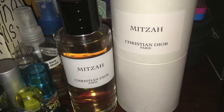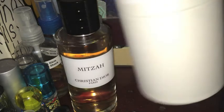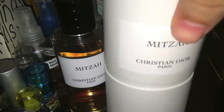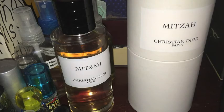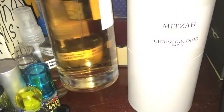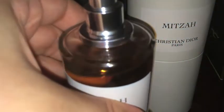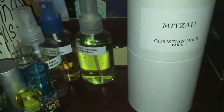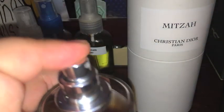Now, as far as the presentation, these are very simple. They come in these white boxes with sort of a foam insert, very simple. The tube is like the Acqua di Parma scent, sort of, and then just a very nice, classy, understated bottle with a metallic cap that has CD on it, and the atomizer gives you a decent spray. Pretty good.